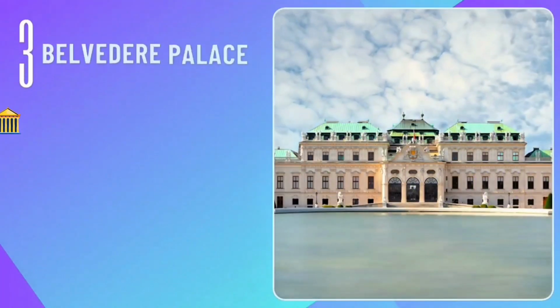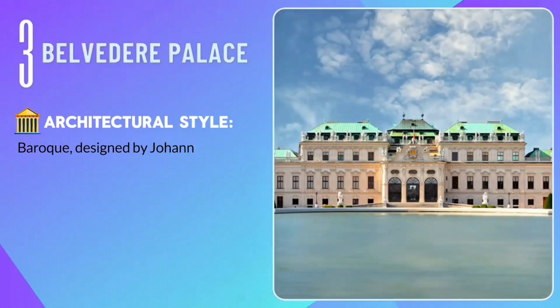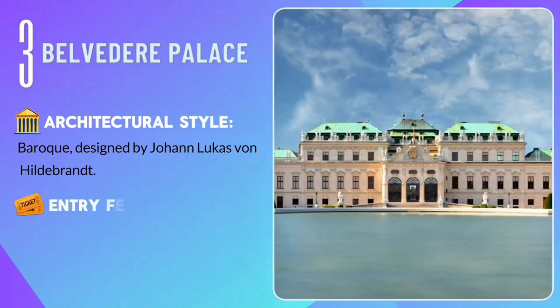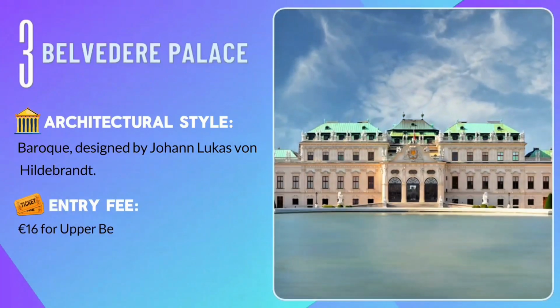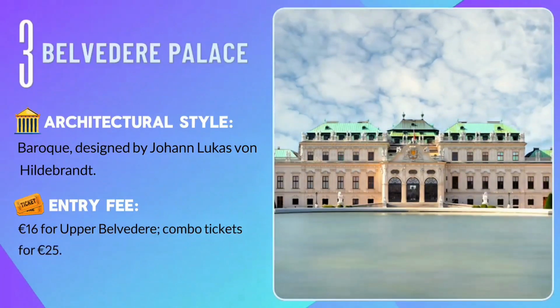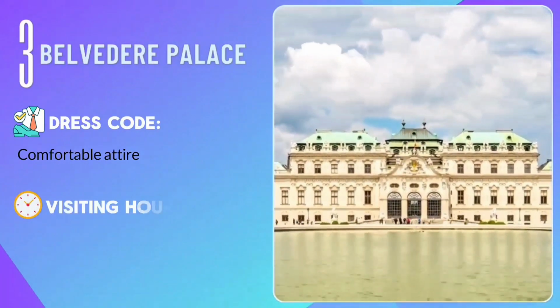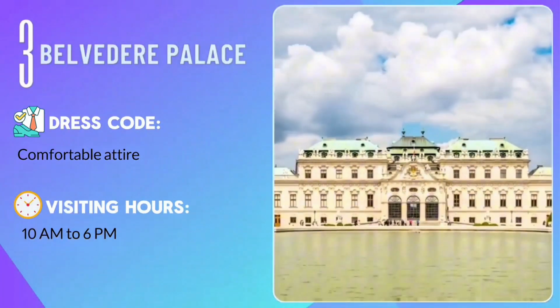Number 3. Belvedere Palace. Architectural style, Baroque, designed by Johann Lucas von Hildebrandt. Entry fee, €16 for Upper Belvedere. Combo tickets for €25. Dress code, comfortable attire. Visiting hours, 10 a.m. to 6 p.m.